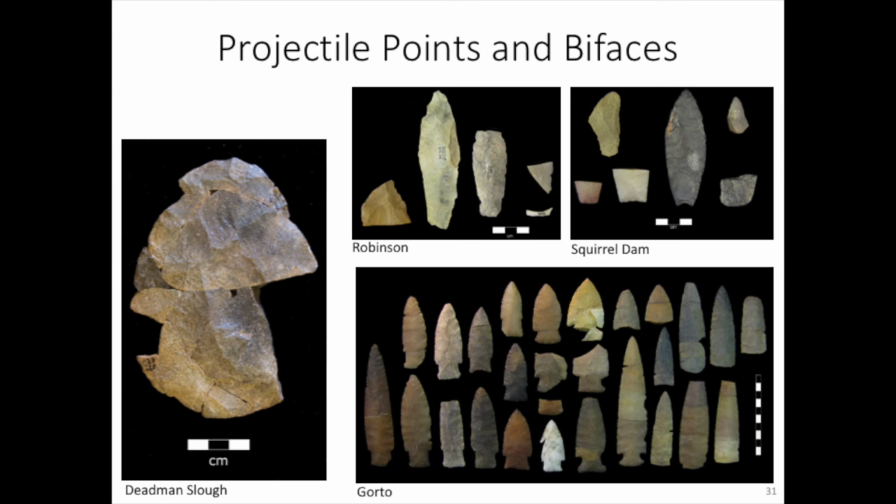Gordo is really weird. This is the Gordo assemblage down here. It's way up on the upper peninsula of Michigan, but you see this big assemblage of points, along with some bifaces and adzes, that was all discarded as part of one event. The points are intentionally fractured or snapped and then burned, and they're disposed along with some nuggets of native galena, so lead ore.